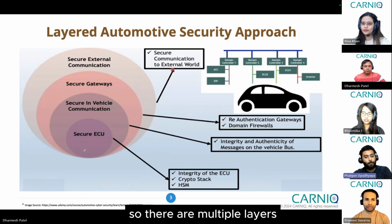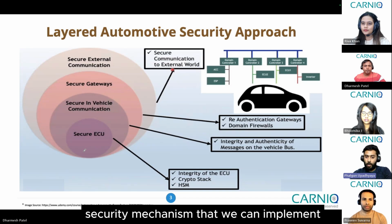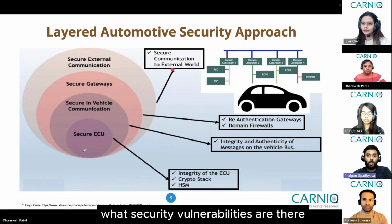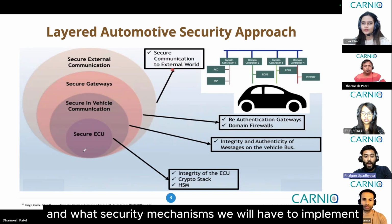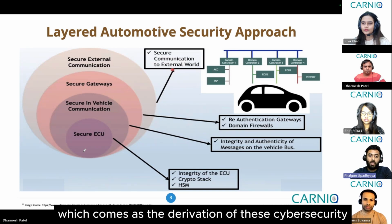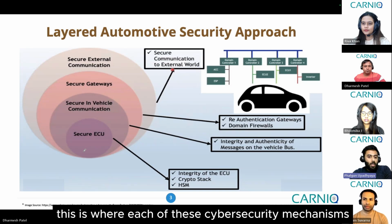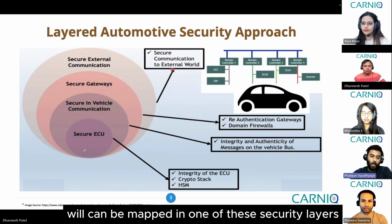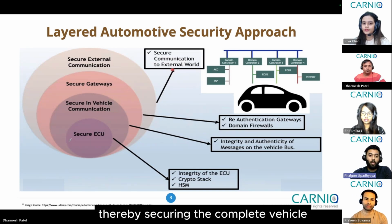So there are multiple layers, and each of these layers will have different kinds of security mechanisms that we can implement. In our previous videos we have talked about TARA security concepts, where we analyze what security vulnerabilities there are, how we mitigate them, and what security mechanisms we have to implement, which come as the derivation of these cybersecurity goals or requirements. Each of these cybersecurity mechanisms can be mapped to one of these security layers, which then helps us secure the complete ECU, thereby securing the complete vehicle.